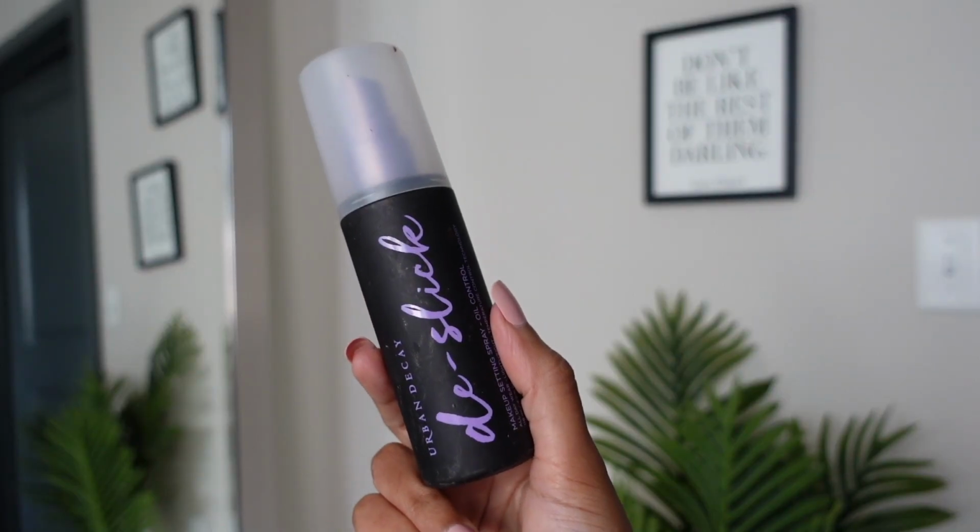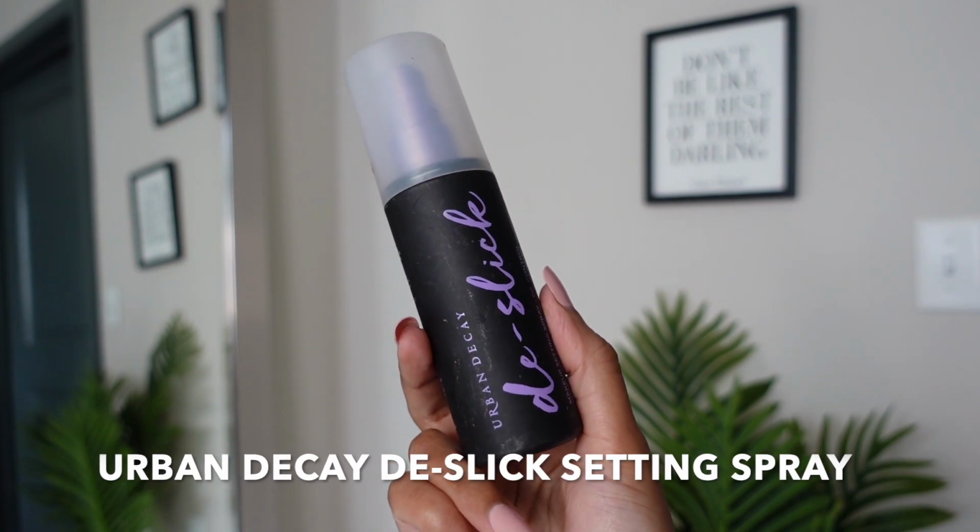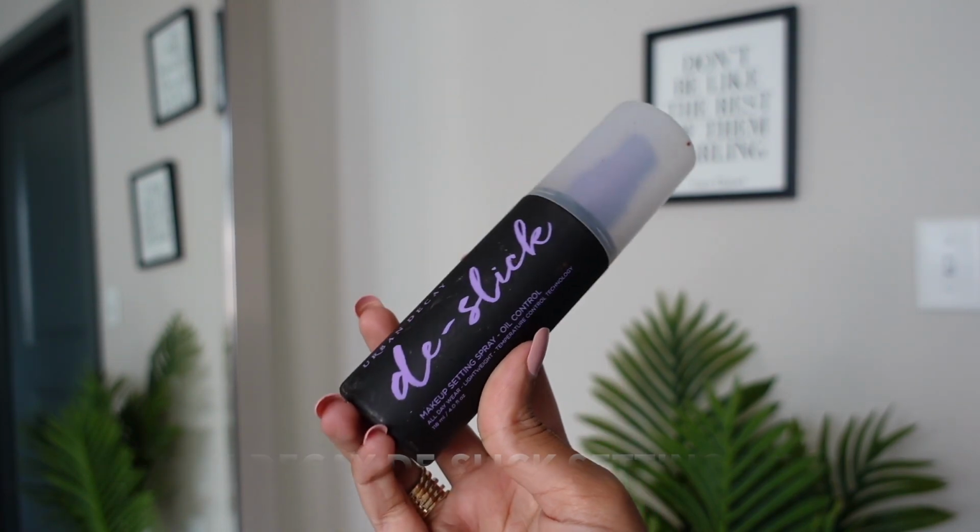Okay, so once I feel like everything looks good, we are ready for setting spray. I'm gonna be using the Urban Decay De-Slick setting spray. This is my favorite setting spray of all time. I feel like it's just really, really good. If y'all have ever used any of the Urban Decay setting sprays, I know the other popular one is the All Nighter. I've never tried that one, but this De-Slick one is specifically for oil control. So I really, really like it.